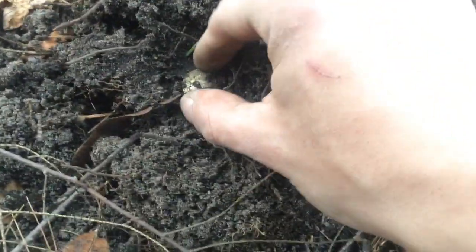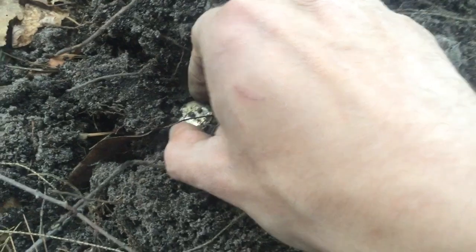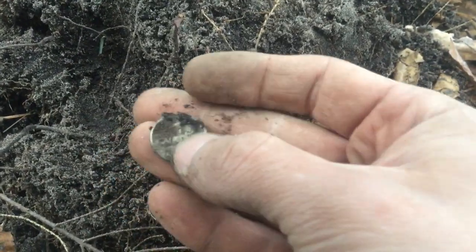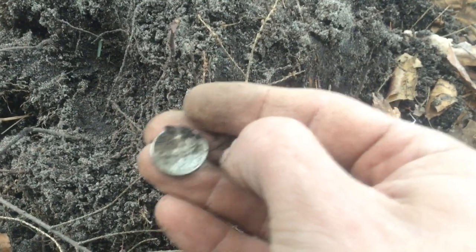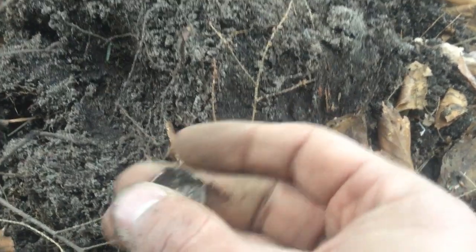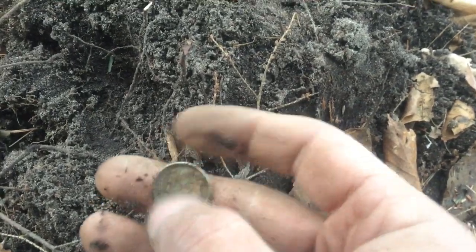But it looks like we got a nice little Silver Rosy there. 1946. No mint mark, I don't believe. Yeah, but that's a nice little silver coin.